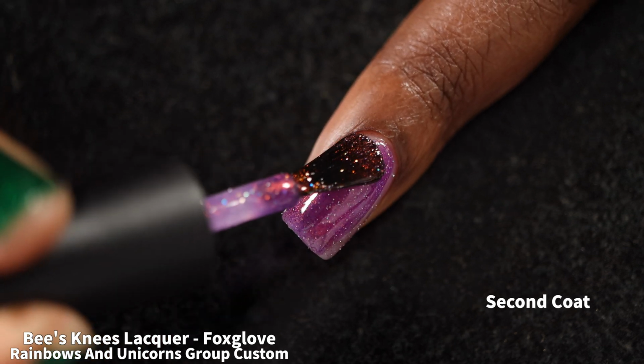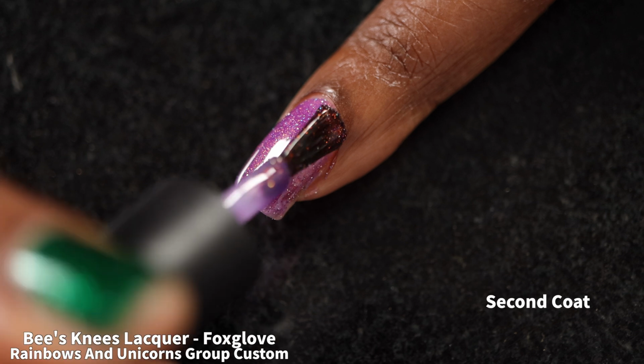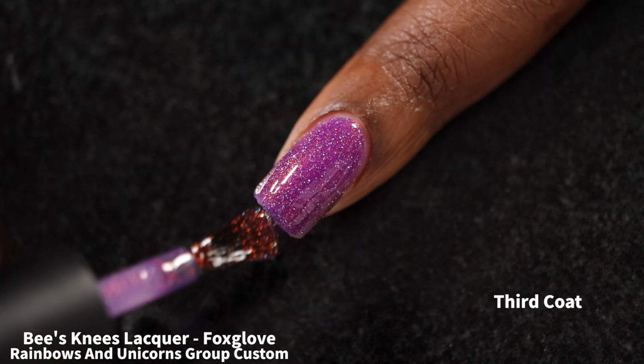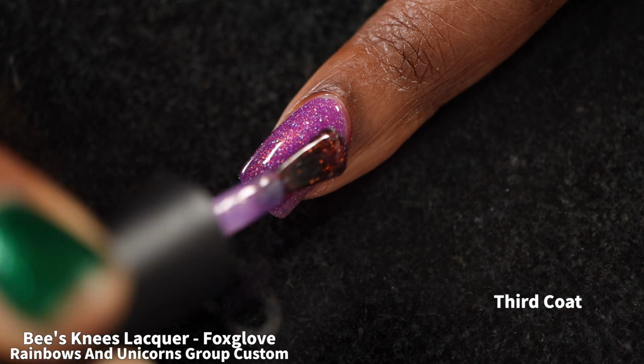Formula on this one was pretty good. It was on the thicker side and does start off very sheer. You do need to build this one up to get the most opacity. I think this one is likely to be a solid three-coater if you want to cover up as much of your visible nail line as you can. You could definitely use an undie with this one though.